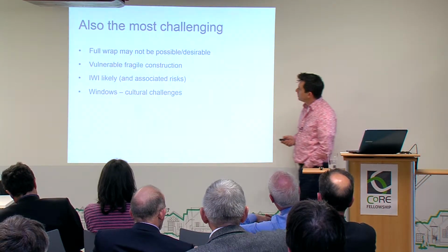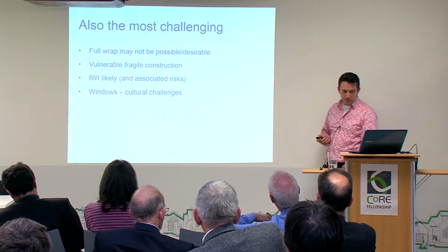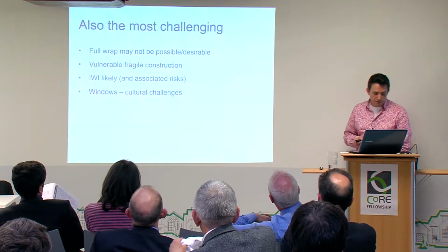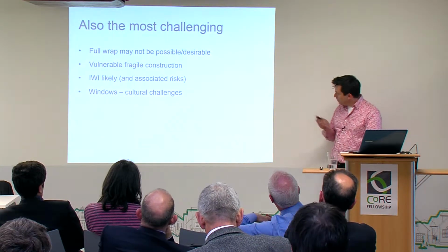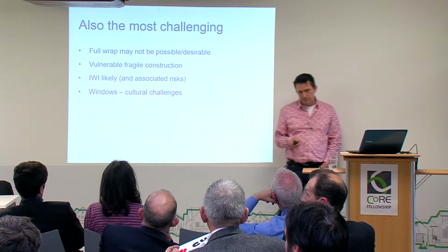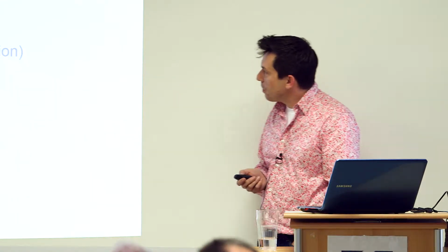So the full wrap's often not possible or desirable because of the big architectural impact it makes. And we've got a lot of vulnerable homes where increasingly internal wall insulation becomes likely, and we know increasingly what the risks are. But the other thing I'd like to talk about is windows. Internal wall insulation and windows are two very tricky issues which don't seem to get any easier to solve.